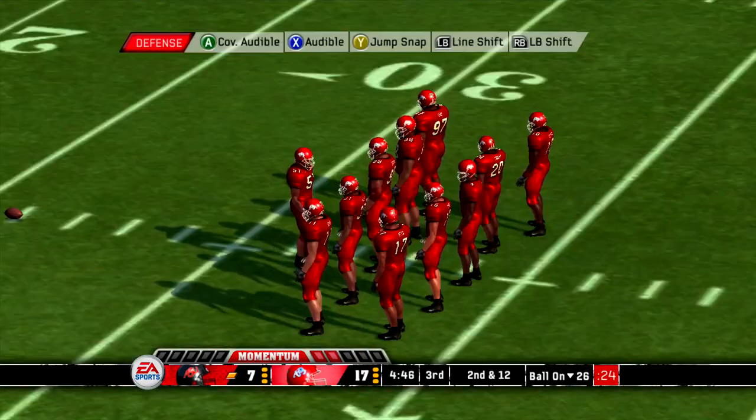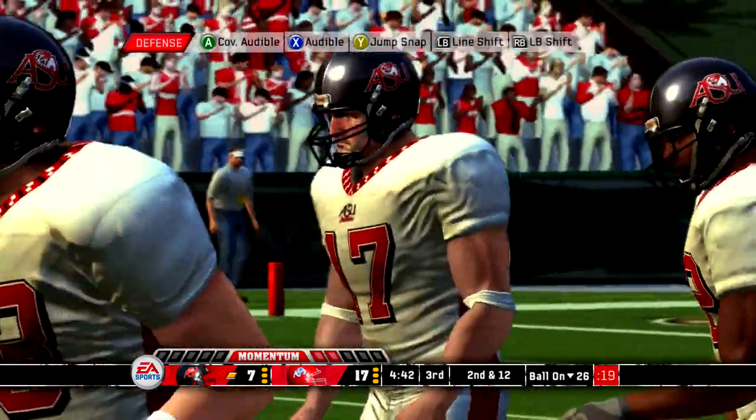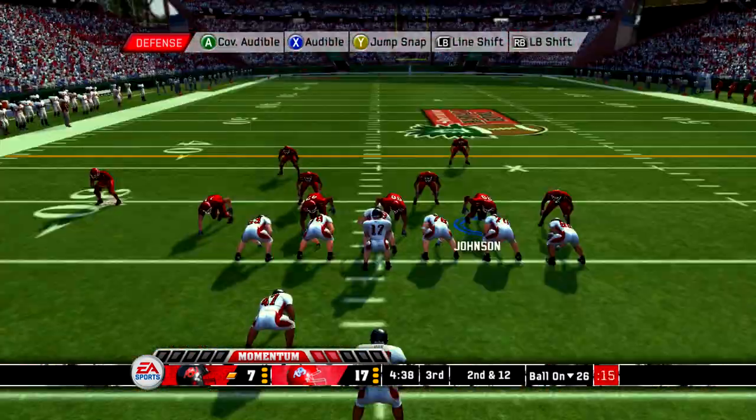You know it's a bad sign when you run a draw play and no one on a defense yells, pass! Well, that's why sometimes you'll hear smarter quarterbacks yelling run during the play action and yell pass during the draw plays.